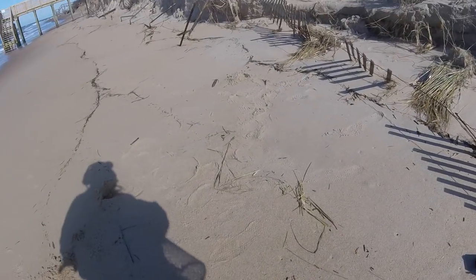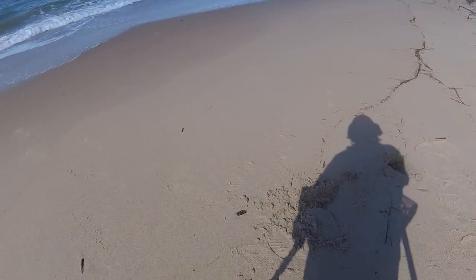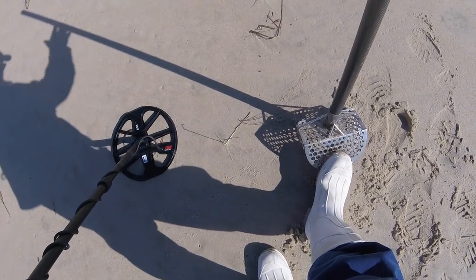New spot today. I don't know what it's going to be like, but we'll give it a try here for a few minutes. Just windy, a little warmer. First target says a 30.